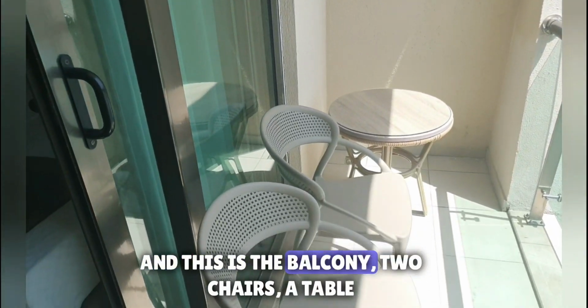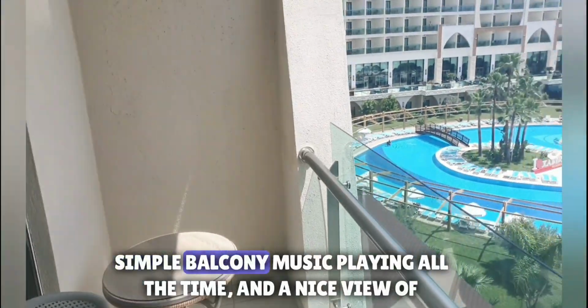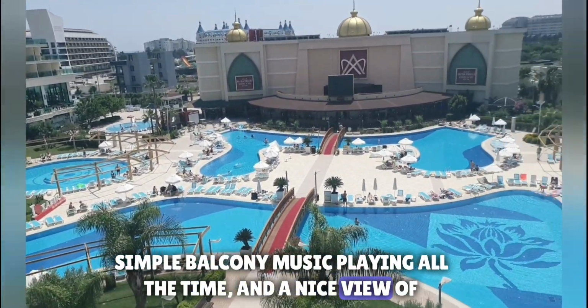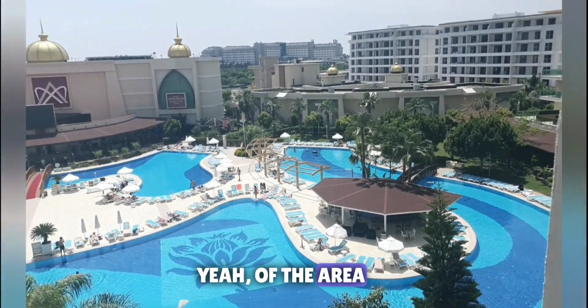And this is the balcony then. Two chairs, a table, simple balcony, music playing all the time, and a nice view of the area.